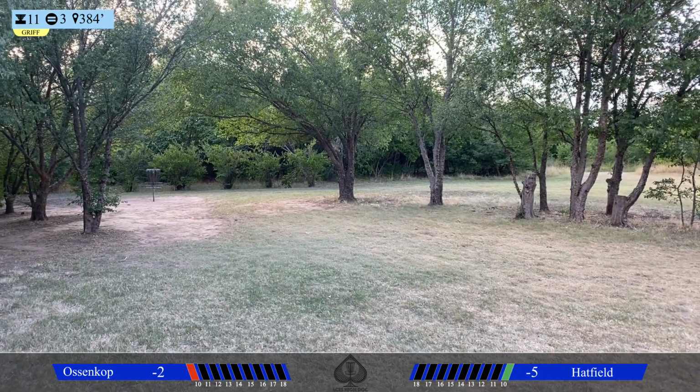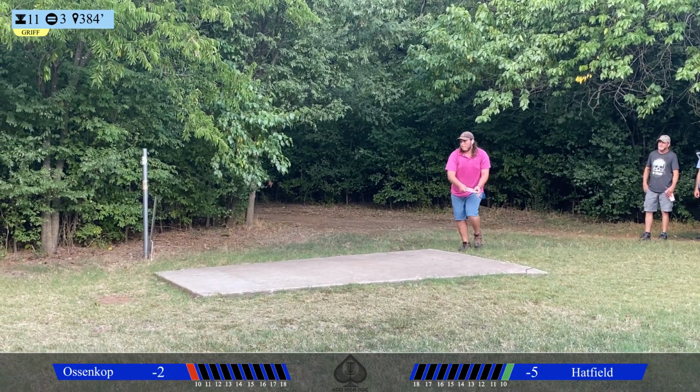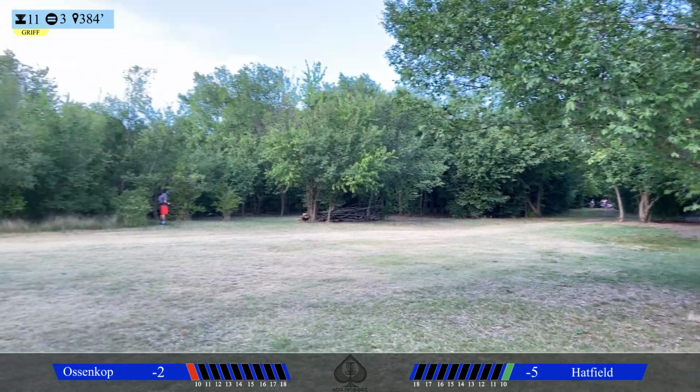What, 50 feet? Yeah. If you can get up to those trees, I mean, that's pretty good. You know, you're looking at a makeable putt. So if you don't birdie this one, it's not the end of your round or anything.